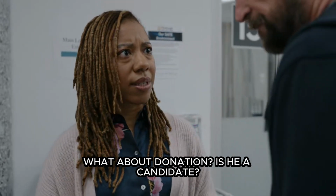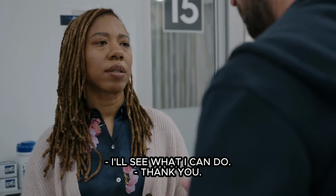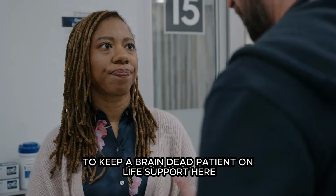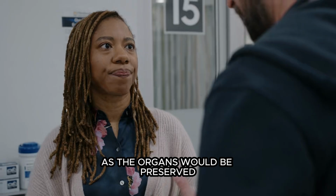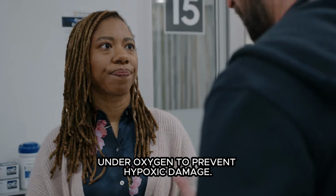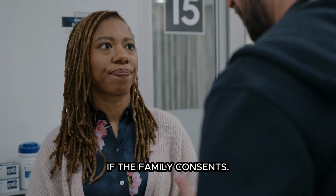What about donation? Is he a candidate? The transplant counselor could get him there, but I think we're a ways away from calling them in. I'll see what I can do. Thank you. So, one of the reasons for continuing to keep a brain-dead patient on life support here would be organ transplantation, as the organs would be preserved if kept on a ventilator under oxygen to prevent hypoxic damage. Organ transplantation would be possible here if the family consents.